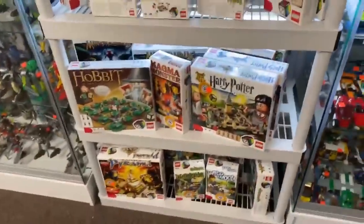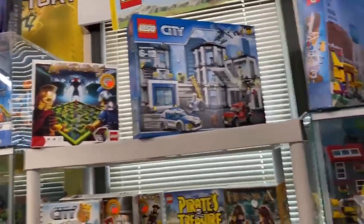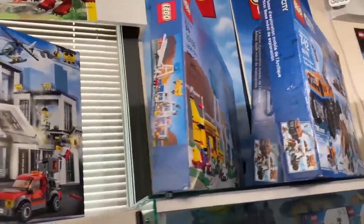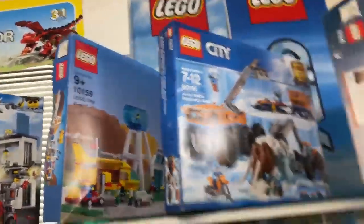Lego board games. Oh, Pro Lego Channel is going like that. Heroica. Century Airport. Oh, stuff like that. Is it empty? No, it seems sealed. Okay, I'm gonna have to ask about those.